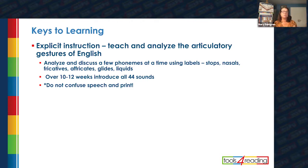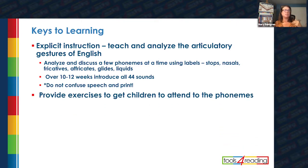Over 10 to 12 weeks, introduce all 44 sounds. Yep, that's what I mean. All 44, not spellings, but the sounds. And so that's why I said, do not confuse speech and print. I can learn to manipulate, play with, adjust those sounds. So I can say the word lake, change the A to another sound. I don't have to be able to read lake or look in order to do that. But if I know the A sound and I know the other sound, it's going to make it that much easier for me to assign spellings to those sounds if I already have that sound in my phonological lexicon.